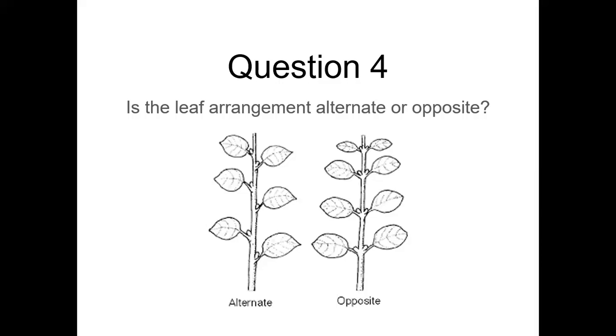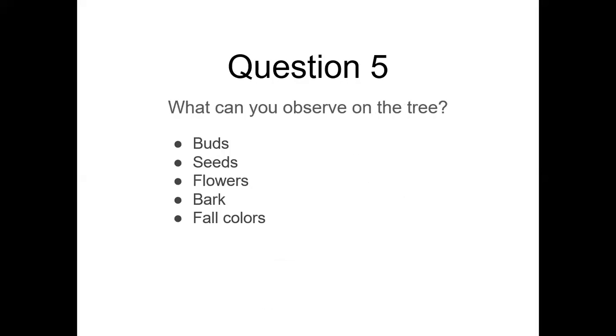So our first question, is our tree a conifer or a broadleaf tree? Our second question, is our tree evergreen or deciduous? Our third question, is it a simple leaf or a compound leaf? Our fourth question, is the leaf arrangement on the twig alternate or opposite? And once we've asked those 4 questions, and we can determine also if it's a mad buck tree, then we can move on to question 5, which is a new question I'm adding for today. The one that's the mad buck, is that the alternate or the opposite? Opposite. Mad buck is opposite. Thank you.